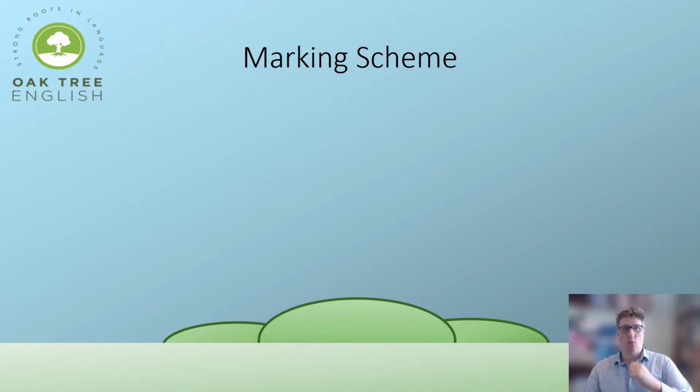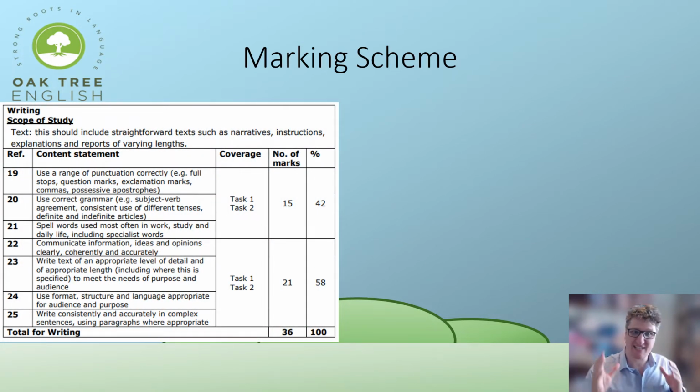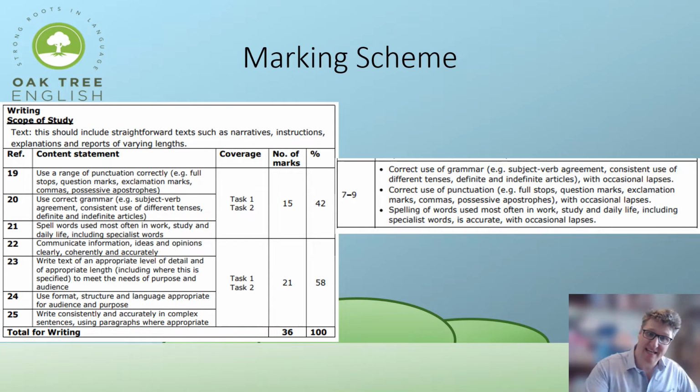So, would you like to know what you're going to be marked on? Of course you would. So here it is. This is direct from a functional skills level 2 marking scheme. Ooh, that's right. It's that exciting. And this is in more detail. Let's have a quick look.